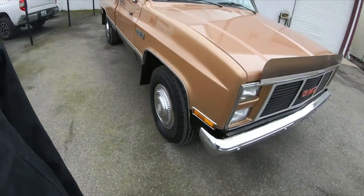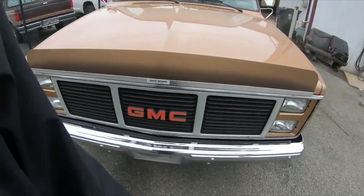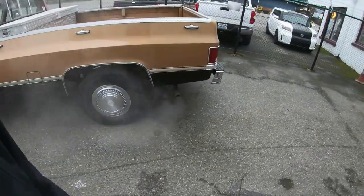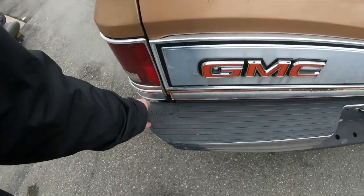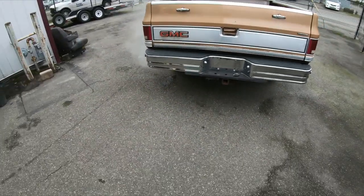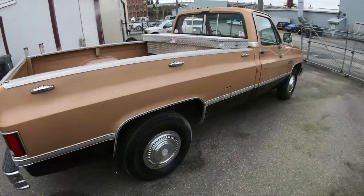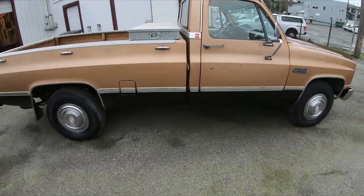Overall pretty nice. It's got some rock chips on the front. It's got a little crack here. The rest of the grill's in good shape for its age. I believe they're the original bumpers on the truck. Somebody put a Sure Step rubber mat thing on the top of that so it's not as slippery. But the overall patina of the truck is really nice. And I will quick mount the camera in it and we'll go for a spin around the block and you can see how it drives.